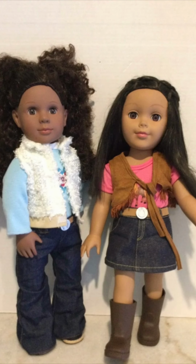Okay, I found these two dolls on Mercari from a good Instagram friend, actually, who also sells on Mercari. The one on the left with the white vest is an Our Generation doll. I don't know if that face sculpt is a newer or an older one, but they were both dressed in cowboy clothes. Their belt buckles were exactly the same, which is ironic.